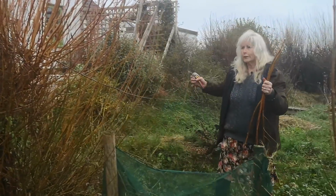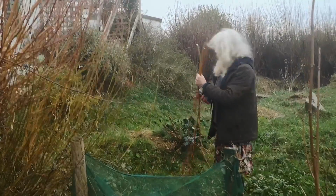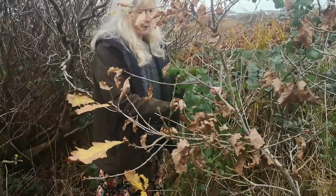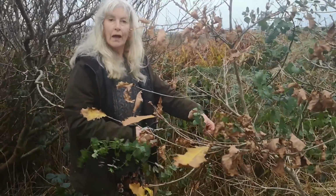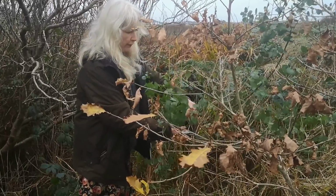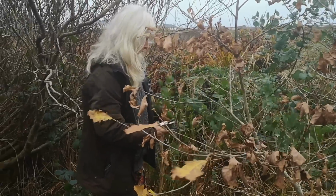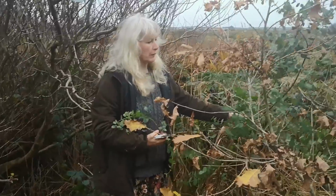So I think I'll go down to the... One more thing, I'll just get a little bit of eucalyptus. I think I'll just take one little piece of eucalyptus because I'd rather save it for indoors when we get closer to the solstice and Yule. Just take that little bit, I think. And of course, I cut this down right to here a couple of years ago, and it's coming up again beautifully.